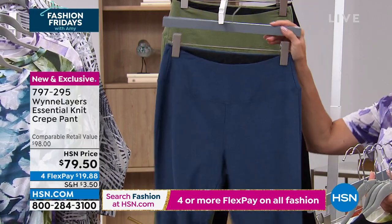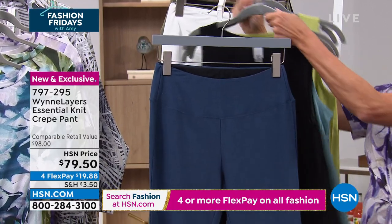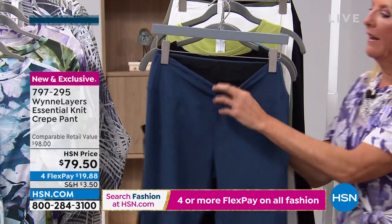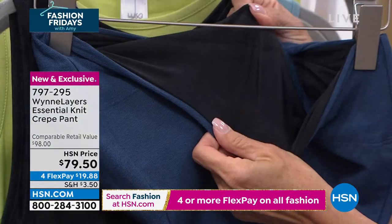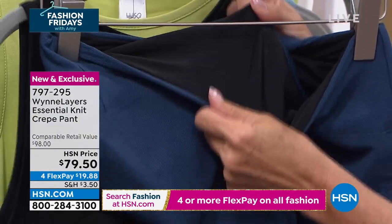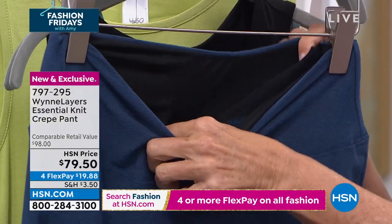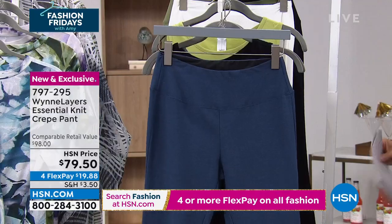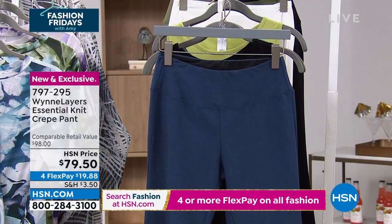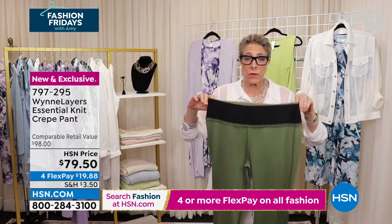So these are essential knit crepe pants, but I did something special this summer with these, Suzanne. Look inside the pants. We've put a solution in the pants. We've put the same nylon span in these pants that we put in our solution leggings. And why do you care about that? Because if your tummy is an area where you're sensitive, this is going to give you a light, gentle hold, but it's going to hold you. And it's going to make that area that you sometimes feel a little vulnerable about some hold so you don't need to wear any sort of shapewear.